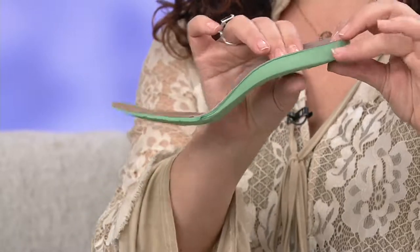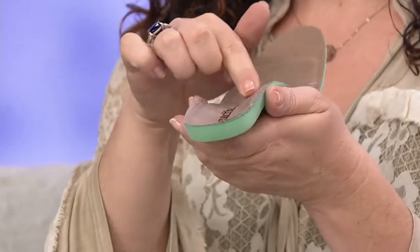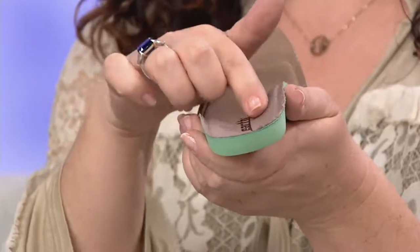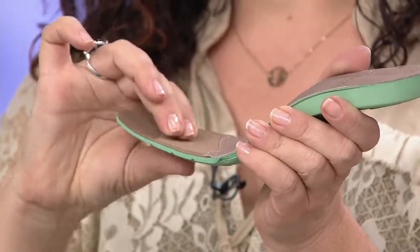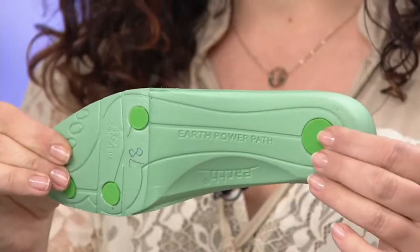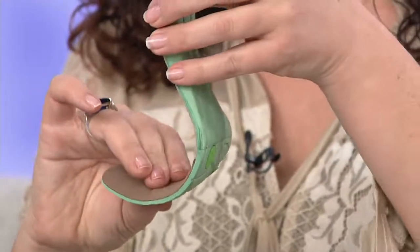As you're looking at this, you can see this deep heel cup that you're gonna nestle right down into. That arch support's gonna come up and really cup your foot. And we finish it off with a really nice memory foam lining and some pressure point pods here that are really gonna help stabilize and propel your foot forward.